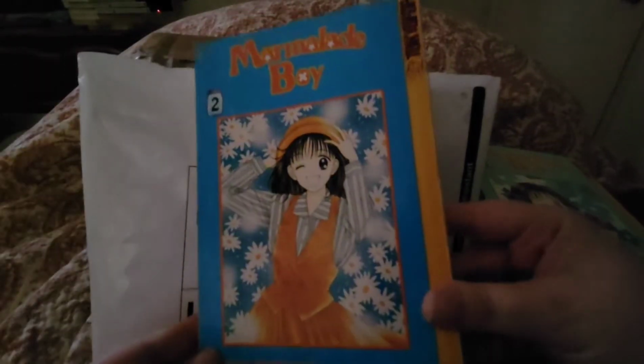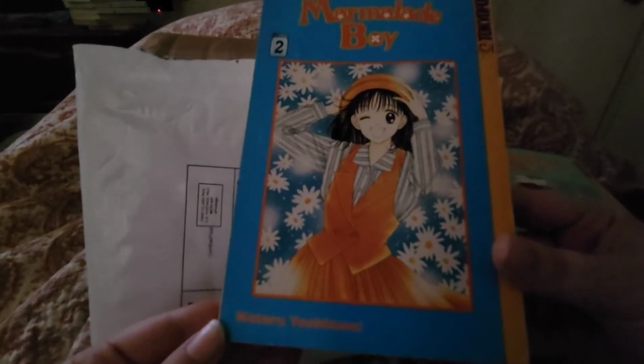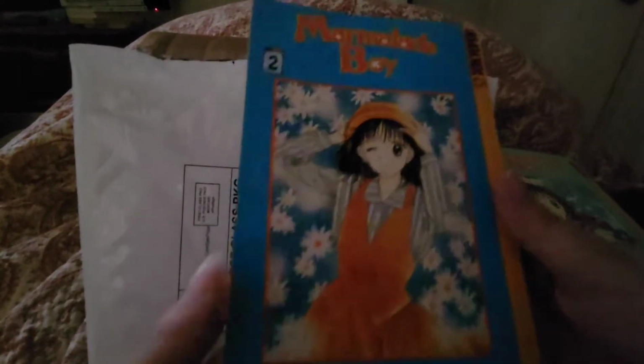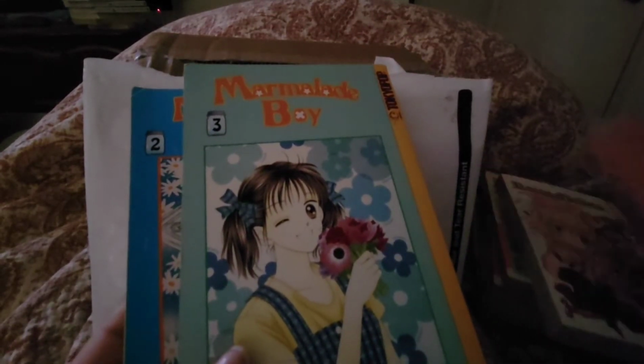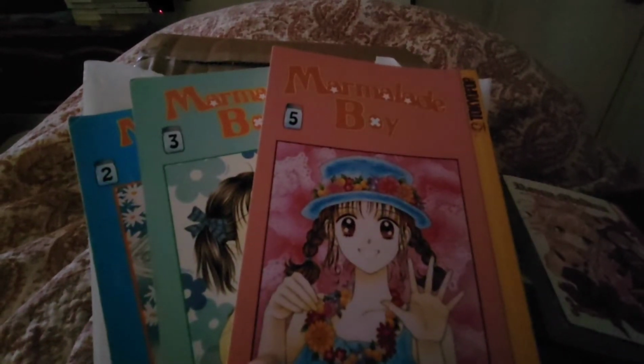And which one is this one? Volume 2. So I ordered, it's a little dinged up, but that's okay. It's a very old release. Yeah, as you can see. These I ordered from different sellers. I think I have another volume coming. I'm not sure. I don't remember.